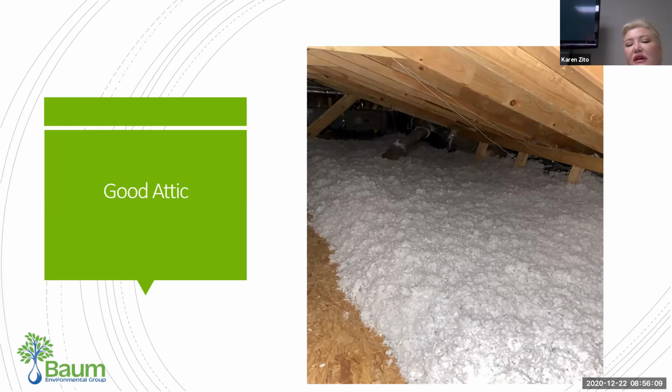Here's another good attic insulation, nice fluffy fill. This is what I typically see, the white fill in the attic, and that's all. It looks very nice.